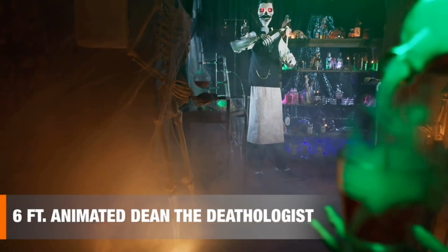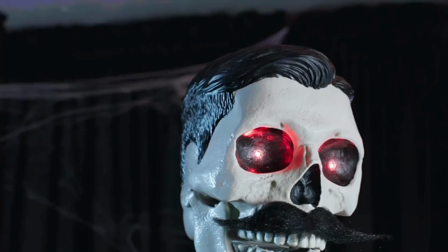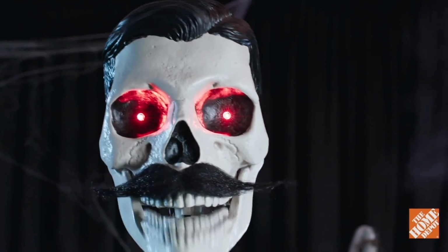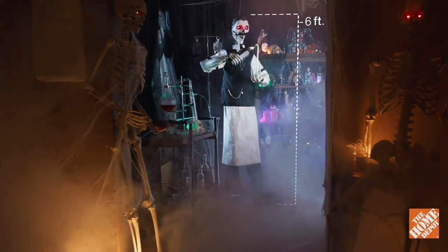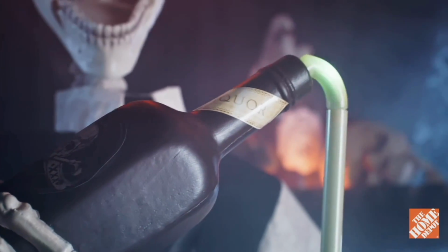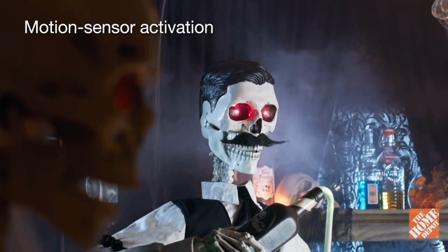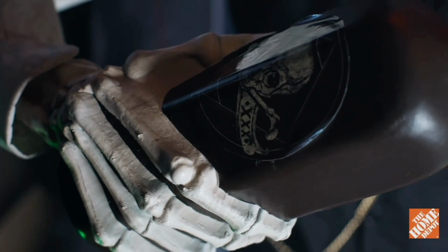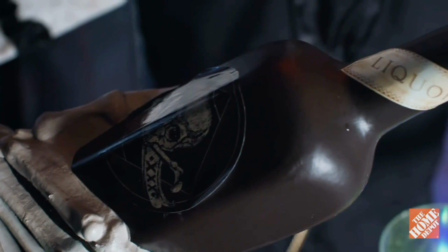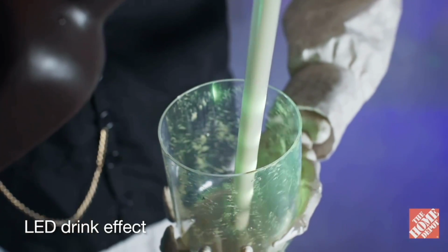A good bartender knows how to mix a stiff drink, but the animated Dean the Deathologist will mix a drink that'll knock you stiff. Patrons from all walks of life, or lack thereof, clamor to try this 6 feet tall, mustachioed mixologist's potent potions. And with motion sensor activation, Dapper Dean is always ready to serve up a terrifying tipple, appearing to pour right from his big brown bottle with a mouth-watering LED light effect.